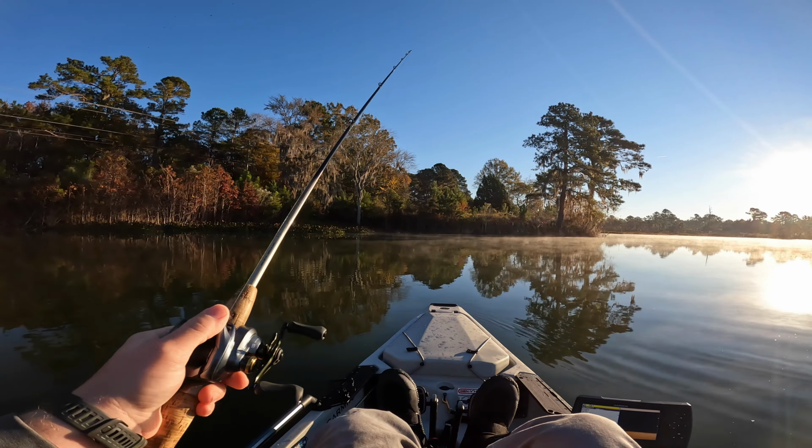So I'm headed back into the shallow end again. The sun's out finally now. Hopefully it'll be a little bit warmer back here, because we've been on the water now for about an hour and a half and not a bite yet. But it's early in the day and we'll get some. Just hang in there.